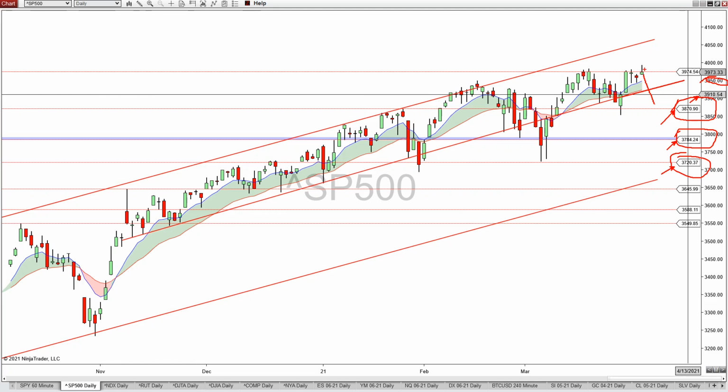But if we do see the E-mini S&P 500 push to a new high, then we are looking for it to get up to this upward channel trend line, which will be somewhere around that 4,050. That's the level that we've also been watching for the potential upside.